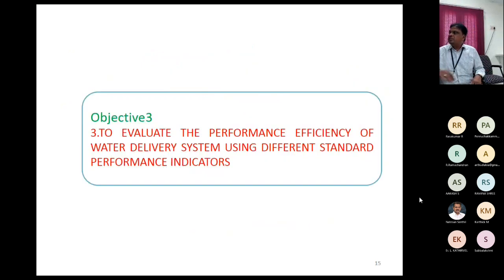Next is to evaluate the performance efficiency of the water delivery system. As I told you earlier, the civil engineering people or the irrigation department people used to evaluate the performance of the delivery system, from the water release site to the end point, the last point. For example, they might have released 5 TMC of water in the beginning, at the head reach. Based on the releases, we calculate how much water has actually been utilized till it reaches the end and how much area can be irrigated, and various subsystems and sub canal systems will also be there.